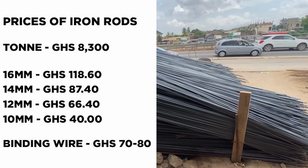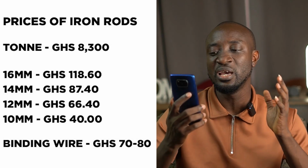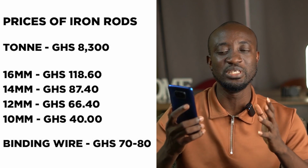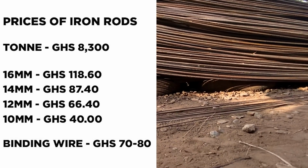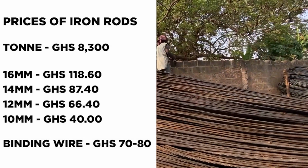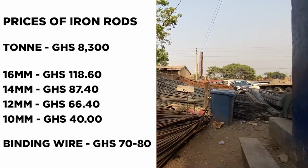Now, if you wanted the individual prices, you can get 16 millimeters for 118.60, the 14 millimeters for 87.40, the 12 millimeters for 66.40, and the 10 millimeters for 40 Ghana cedis. You can also get a coil binding wire for between 70 to 80 Ghana cedis.